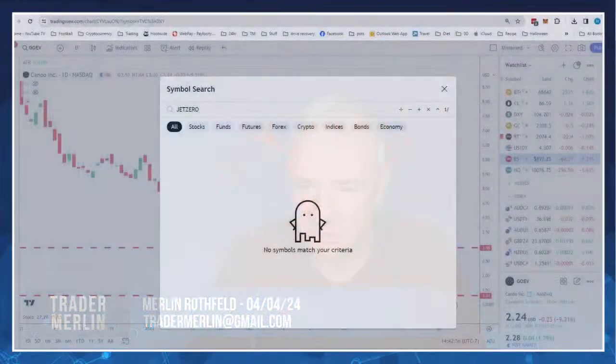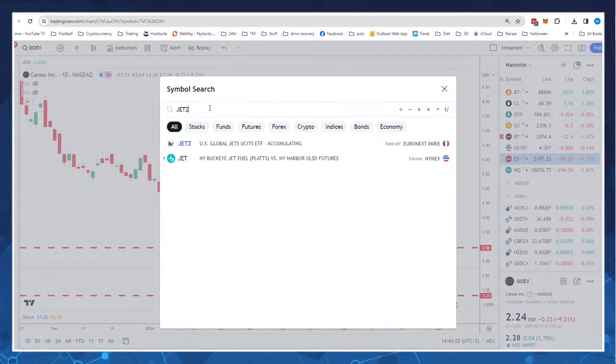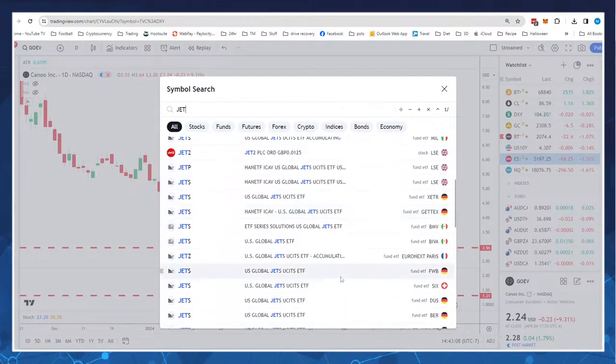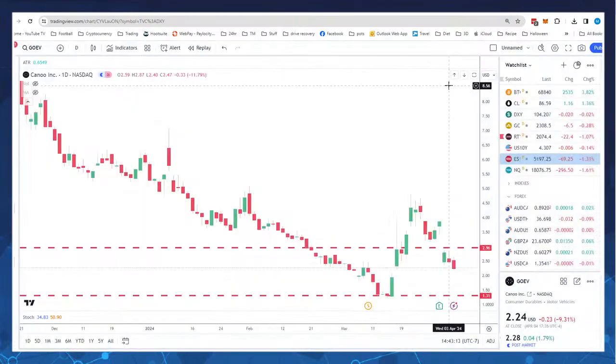Jet Zero, huh? No idea what that is. You got a ticker symbol for me? It's not even showing up over here. I got no Jet Zero. Nada, not on nothing. Let me just go Jet. Jet Coin? No. I don't know. You gotta let me know a little more specifically, and I'll be happy to look at it real quick.